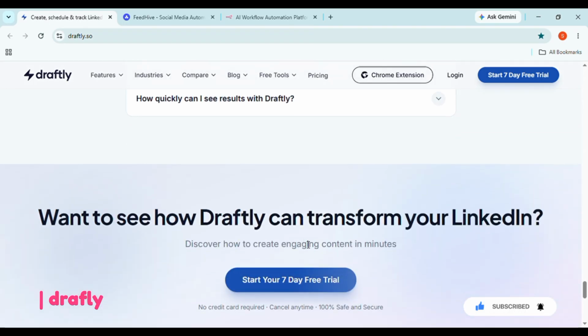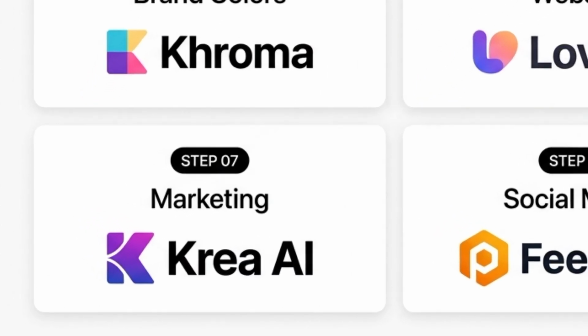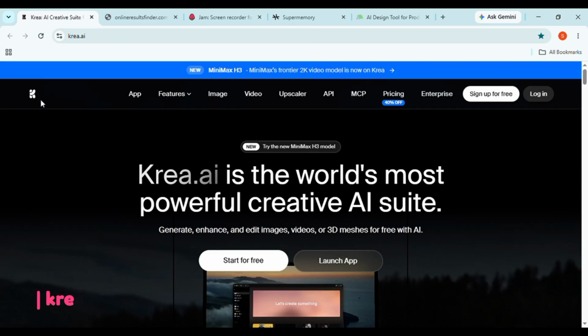Now, let's make sure people actually discover your business. Step 7. Create marketing content. You could have the best product in the world, but if nobody knows it exists, you won't make a single sale. That's why marketing is one of the most important parts of any business.